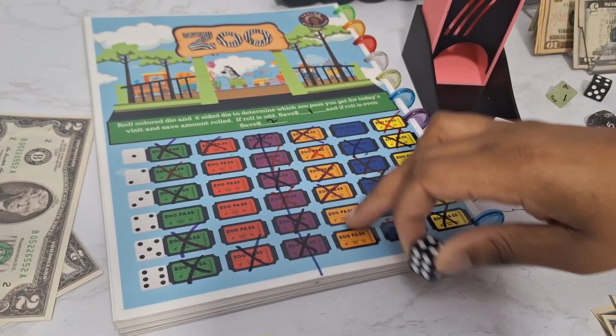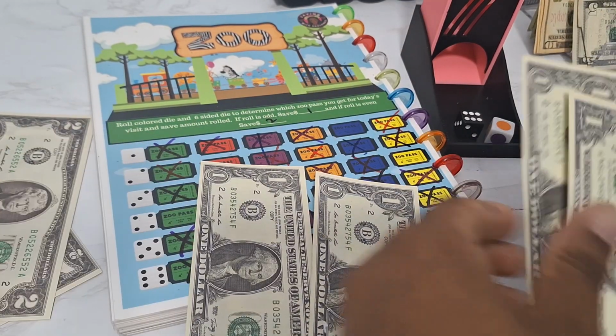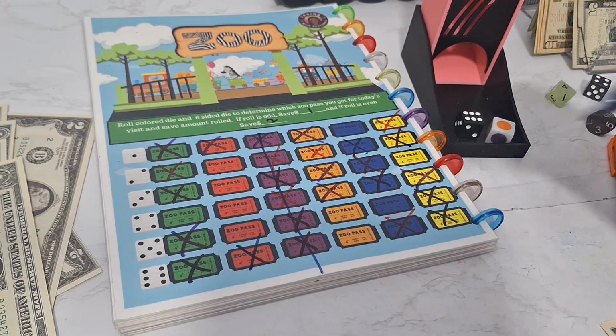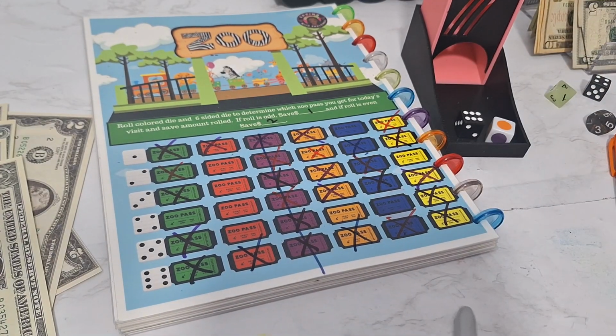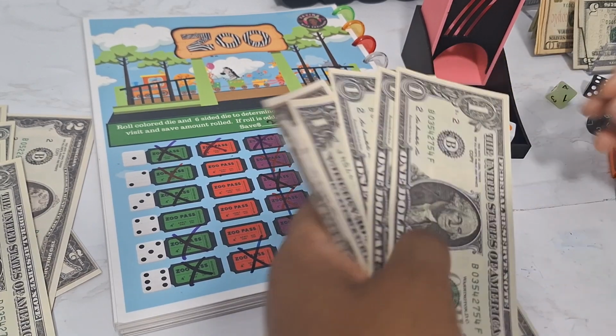Orange number 4, we'll need 5 and 6. 6. 1, 2, 3, 4, 5, 6. Okay, let's count how much we got left, guys. Okay, we got enough to do. We got $6 left, so we can still roll.